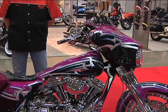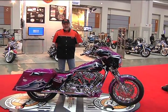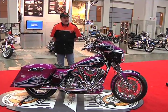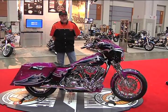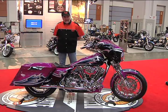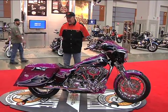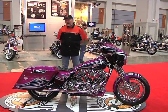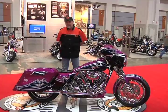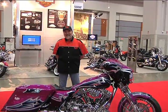What companies were instrumental in this build beside yours? Well, we got our wheels from Weld Racing. We got our handlebars from Wild One. A lot of the motor work was between us and Zipper's Performance and Reinhardt exhaust system. Anybody else you'd like to thank? Obviously your wife. Yeah, I'd like to thank her for letting me build her a nice bike.